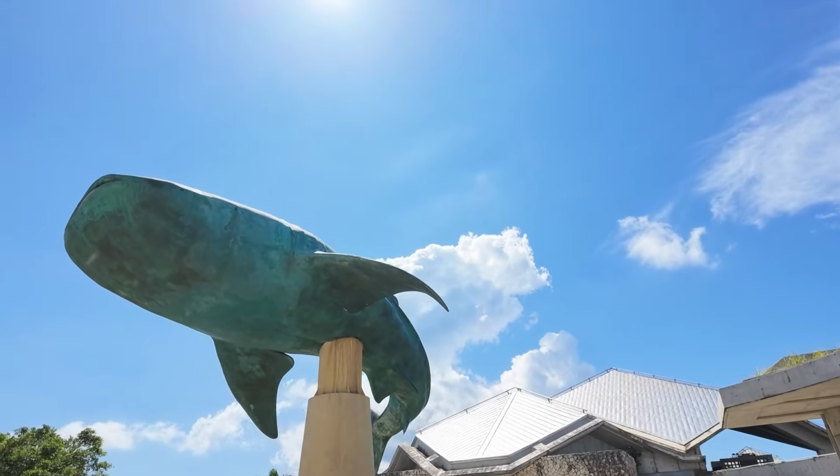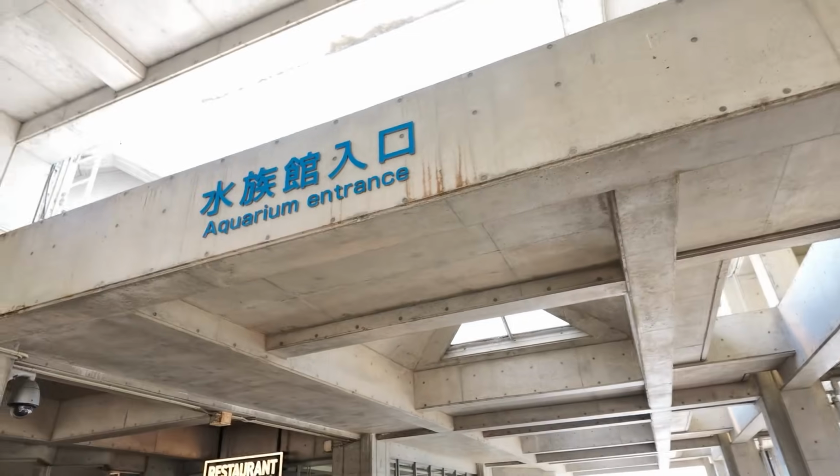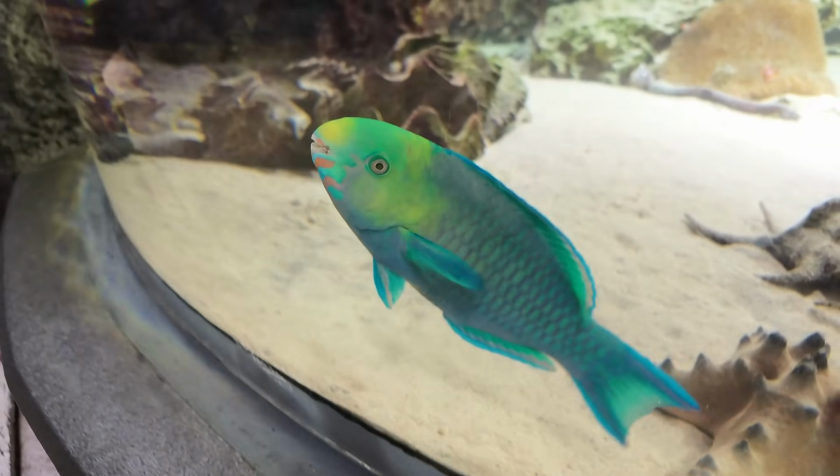My name is Steve Barton, and today we're up in the northern part of Okinawa, and we're visiting one of the island's most famous attractions, the Okinawa Churaumi Aquarium. I've heard a lot about this place, especially what they've got inside.